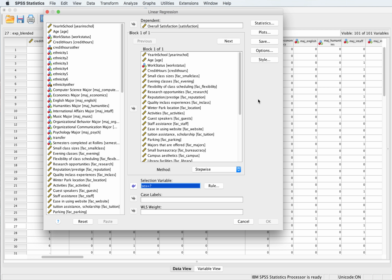So anyways, that's how you do a regression, and your book is going to have examples of how to actually write that up, so I'd encourage you to check with your book. And that's the end of the video.